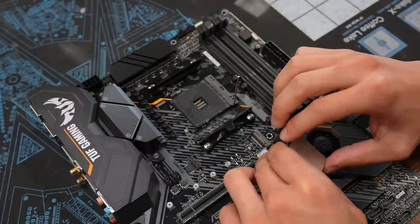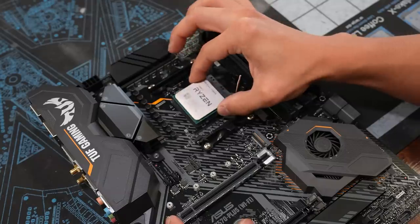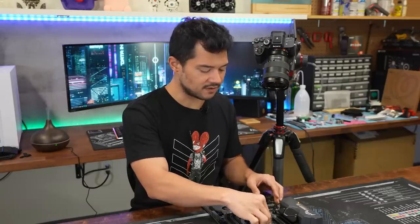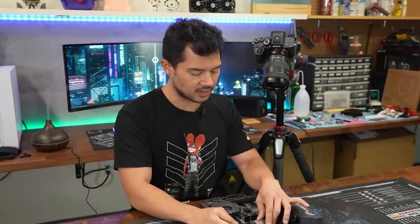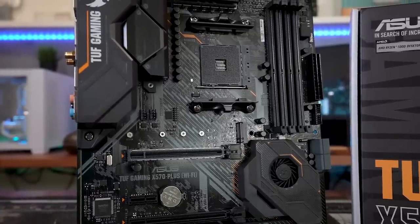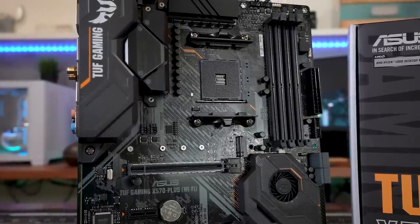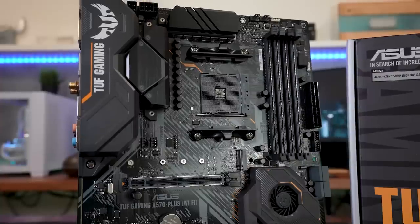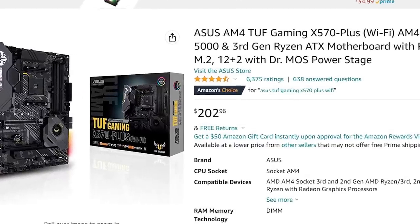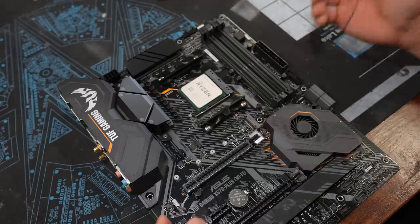X570 is maybe a little bit extra for most people, unless you're really looking for additional PCIe lanes and you're really gonna be utilizing those. B550 works just fine. You can get it for a lower price on average. But this is actually a really affordable X570 board. I would say this is the cheapest, best rated X570 board out there right now. It's only $200 at the time of filming, and it's got a 12 plus 2 phase power design.